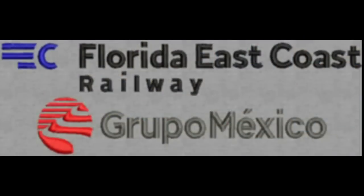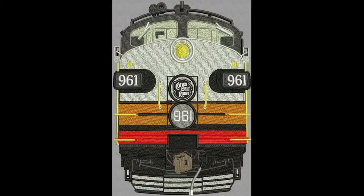Nice. And then there's this third one that's a Florida East Coast Railway with the Grupo Mexico. So that must be the down south version. I know, right? Isn't that neat? I should cross these off as we do them, because right next to that is this beautiful Southern Pacific F7. Oh, I know. Isn't that nice? And the Black Widow paint scheme coming right at you.